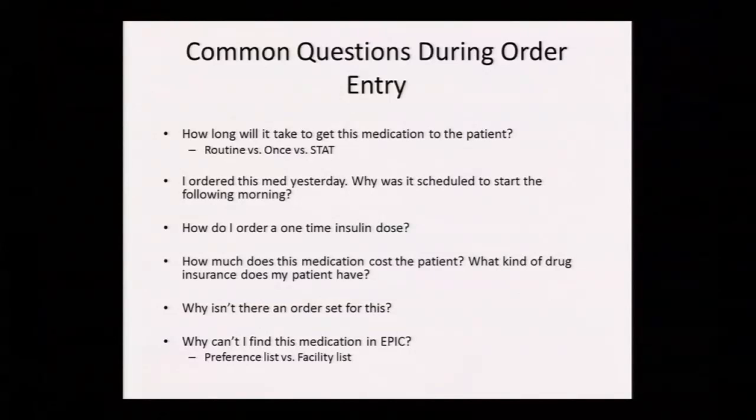Okay, and then common questions that you may have during order entry. These are the kind of questions that I'm hoping to field for you guys this week. I want to order this medication. How long does it take to get to the patient? You should know the difference between a routine frequency or stat. You shouldn't be ordering anything stat unless it is dire, because stat means the nurse has to get it within about 30 minutes and the pharmacy has to get it to the nurse within that 30 minutes and inside the patient. So if they have heartburn and they need a Protonix, don't put it stat because you want them to get it fast.